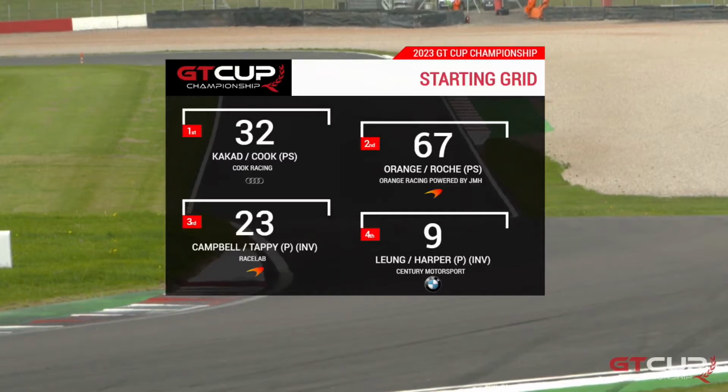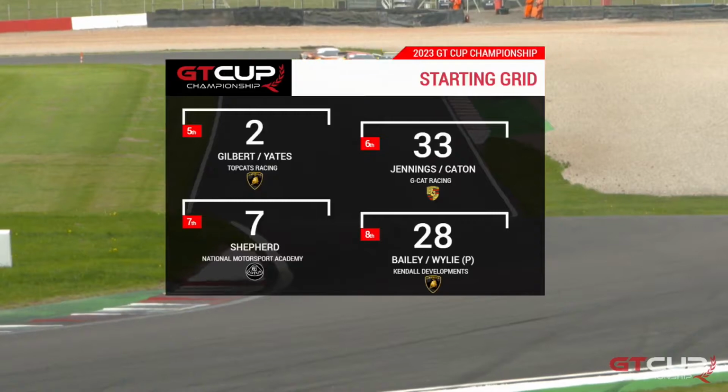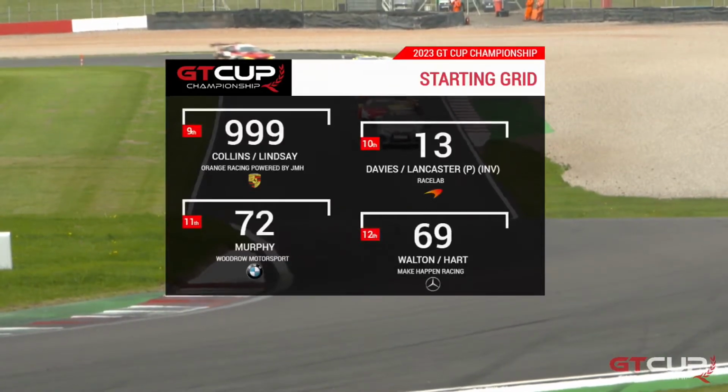Hugo Cook starts the number 32 Cook Racing Audi from pole alongside Tom Roach in the number 67 McLaren. Then it will be Ian Campbell and Darren Leung sharing the second row, the Racelab McLaren, ahead of the Century Motorsport BMW. Row number 3 of the grid then is where we find Charlotte Gilbert. She'll be starting the GTC Top Cats Racing Lamborghini, with Seamus Jennings in the GCAT Racing Porsche next. Jay Shepherd, a solo driver in his GTO Lotus, and then it will be the Paul Bailey started number 28 car. That car, remember, leads the overall championship coming into this weekend.